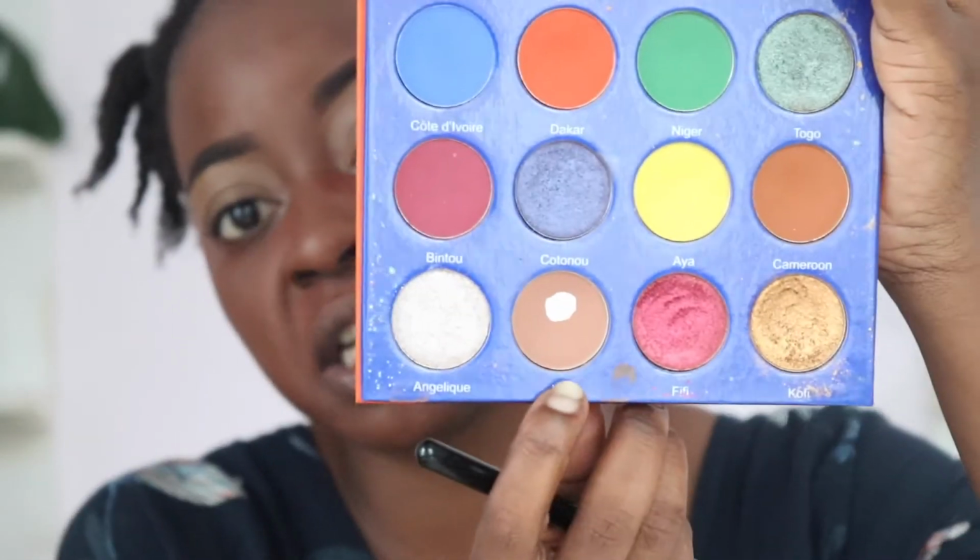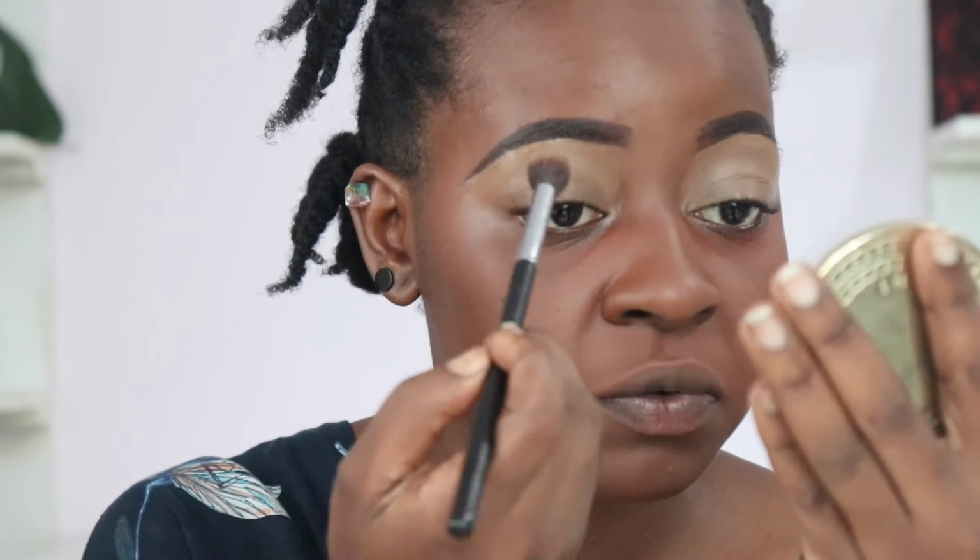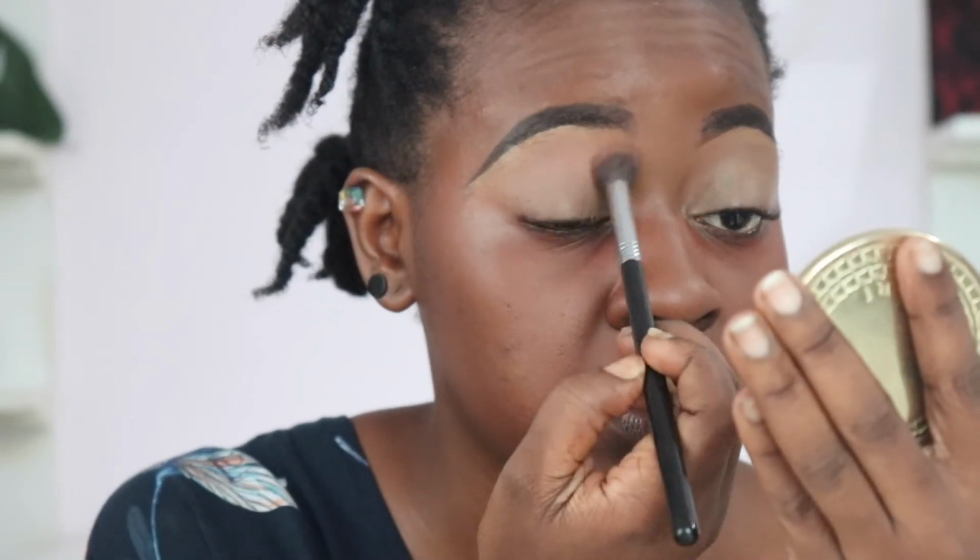I'm going to take my blending brush from Evita Joseph. This is the Deluxe Blender. I'm going to go into this shade called Kisi. It's a pinkish brown. It's a very good shade to start off with, a very good transition shade.